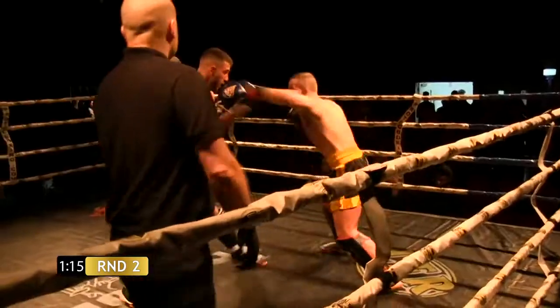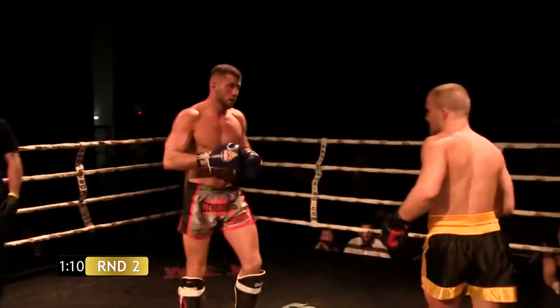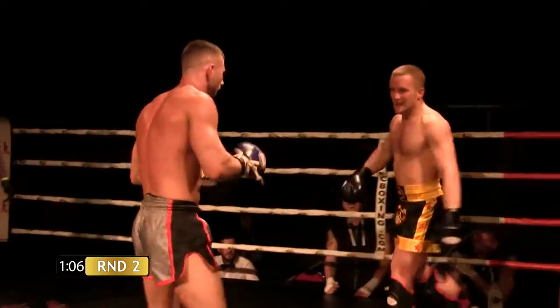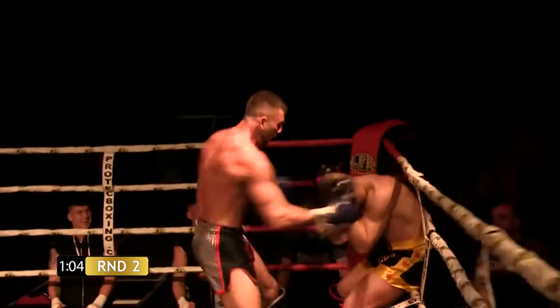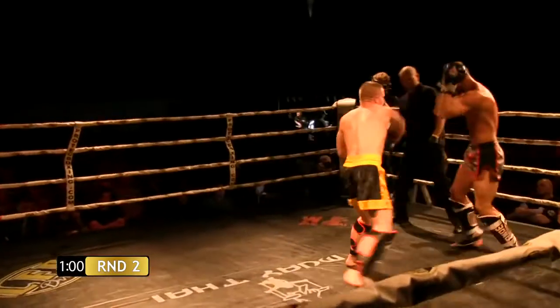Backing off, Dom walking forward. Firing the jab out, that's what he needs to do. Close the distance, get close to his man. Dom and Aiden, what was that? Both men smiling at each other here. Oh, again, good combination finished by the leg kick.